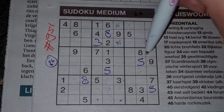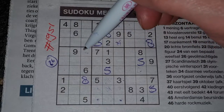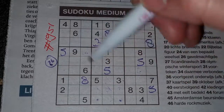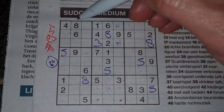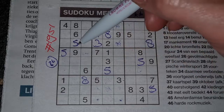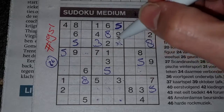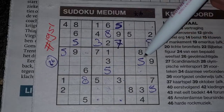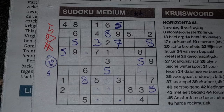5 in this row, 5 in the middle row, so in the row above, only 2 places for the 5 should be here or there. We see here 5, no 5 there, 5 should be there. 5 in this third column, 5 in the first column, so in the column between, the second column, the only place for a 5 should be there. And now we have a 5 here, so this cannot be 5 anymore. This should be the 5, and this should be a 7. And all the 5s are used, I can see. Yes, digit number 1. All right.